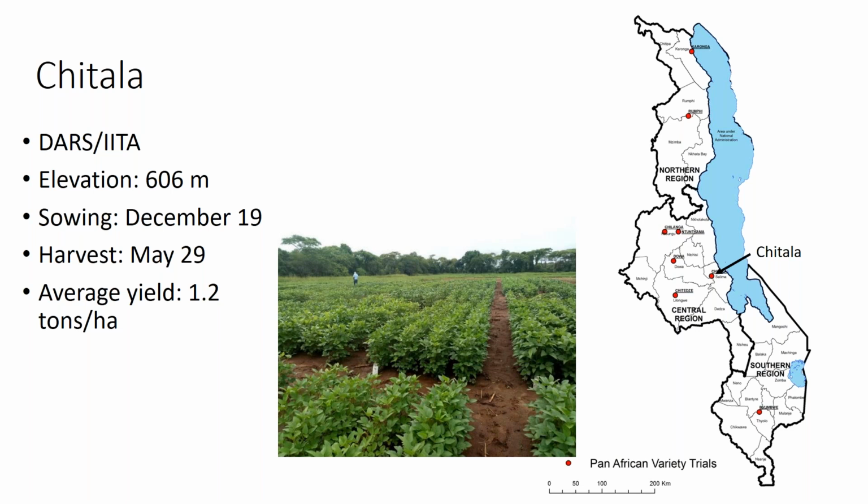The next environment is Chitala. This was a Diers IATA site. Elevation was 606 meters. It was sown December 19th, harvested May 29th. Average yield was 1.2 tons per hectare.